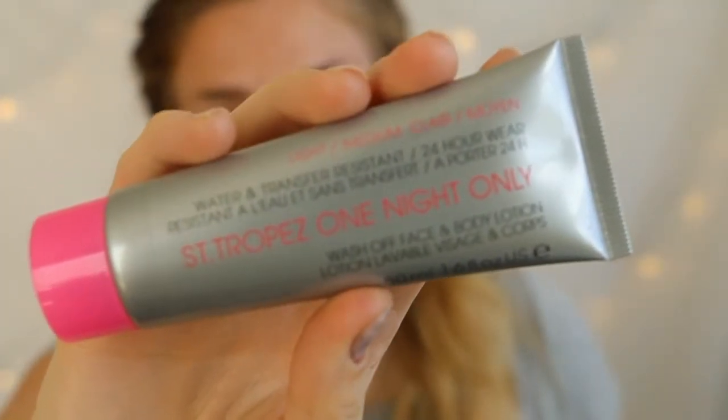The first thing I'm gonna jump in with is the St. Tropez One Night Only Instant Tan, and this is a wash-off tan. It's not gradual, and it is waterproof. You wanna use your hands when you use this stuff. It looks like poop on my hand. I'm gonna rub it in a little bit.